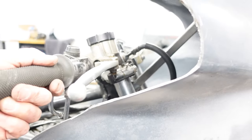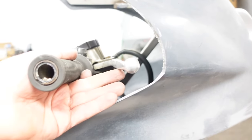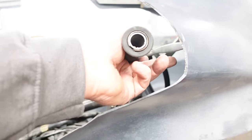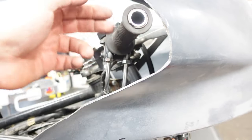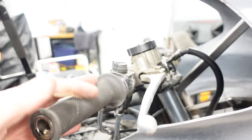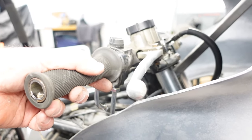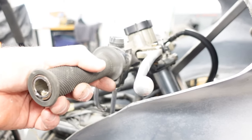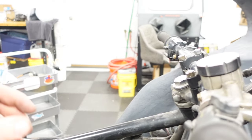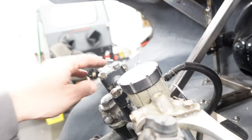So the handlebars swing up as the forks turn. Up, up, up, and now they're up here. If I have them on the risers, then it hits here. So it's better without the riser. So what can I do? What if I turn the handlebars down a little bit? Would that do it?